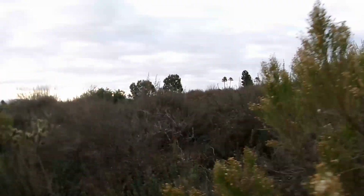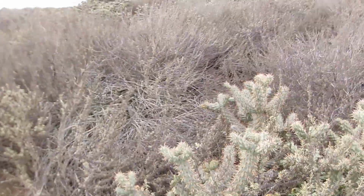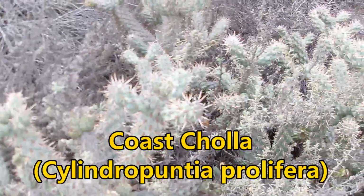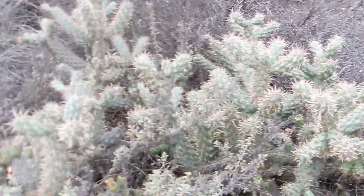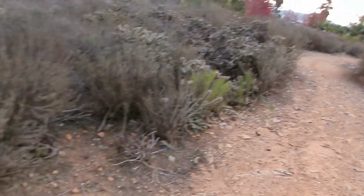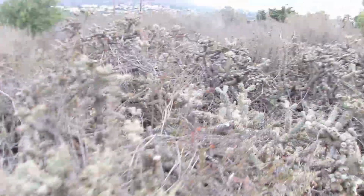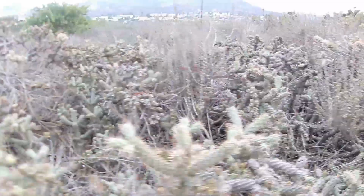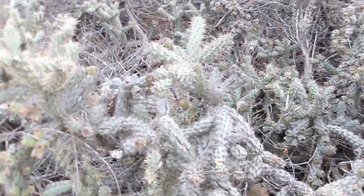All right, we've entered a patch of Coast Cholla. Love pointing this plant out. Wow, there's a lot of it here too. That is so cool. There's a bunch of it here. So you know I'm gonna have to check this out. Coastal sagebrush is made even more interesting when cactus is involved. I wonder if there are any prickly pears here. But yeah, this side's got Coast Cholla.